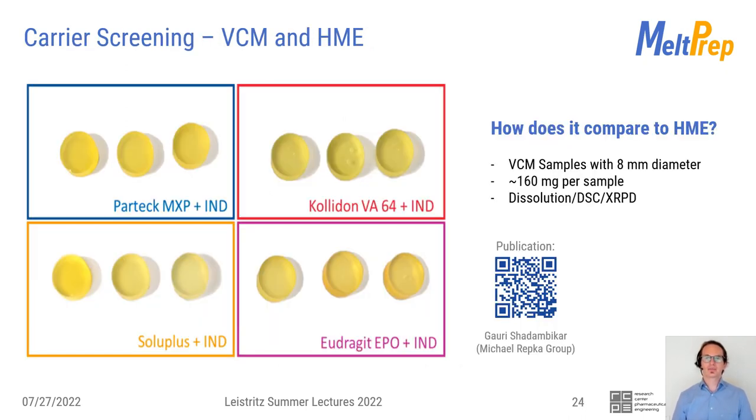The next study that I would like to show was performed by a PhD student of Professor Rapka at the Mississippi University. She was tasked to check if VCM gave comparable results to hot melt extrusion. For that purpose, indomethacin with 30% drug load and different carriers were chosen and processed and afterwards compared. What you can see here are clear, transparent discs obtained by vacuum compression molding for all four chosen carriers.